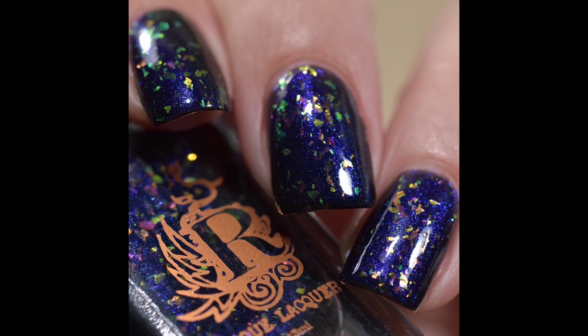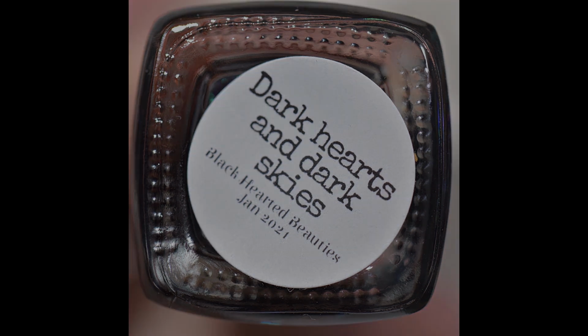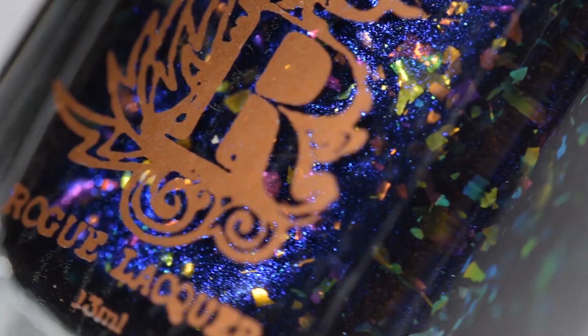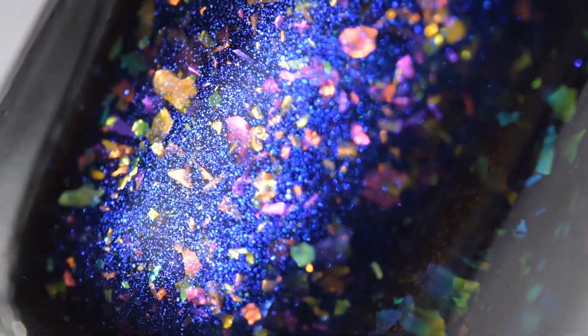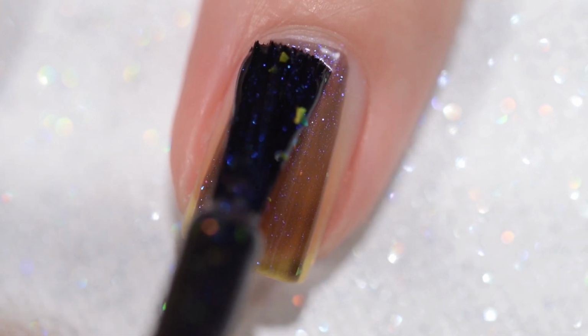The first polish we have is for the Black Hearted Beauties Facebook group. This is called Dark Hearts and Dark Skies, and it will sell for $12. It is described as a black jelly with indigo contrasting shimmer and a rainbow of color shifting flakes.